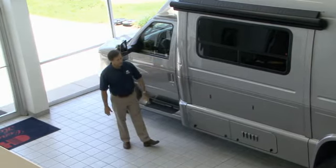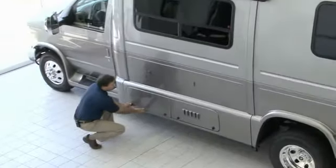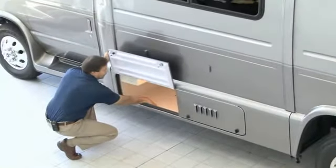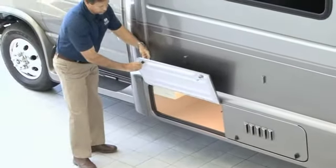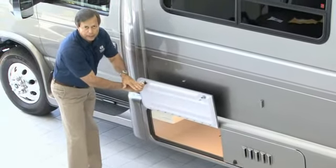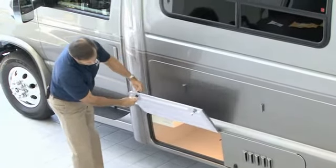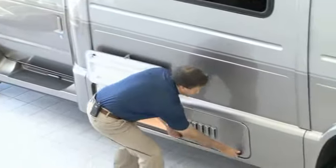But to continue down the driver's side here, I wanted to point out we have some more storage compartments. And again, all fiberglass, they're lit. We use these compression locks, which are nice too, because it prevents water intrusion into your storage containers. Real nice bulb seal all the way around. So this is a nice feature as far as the locks are concerned.